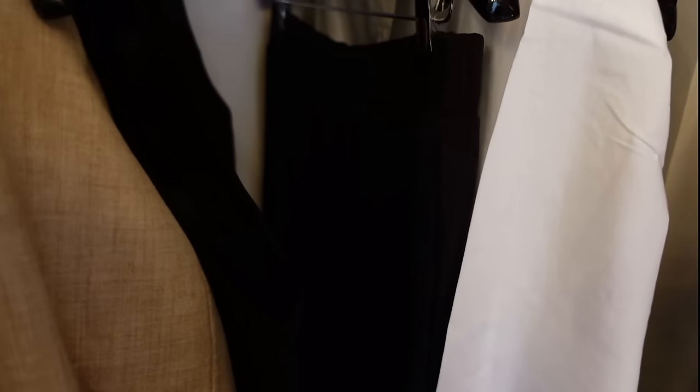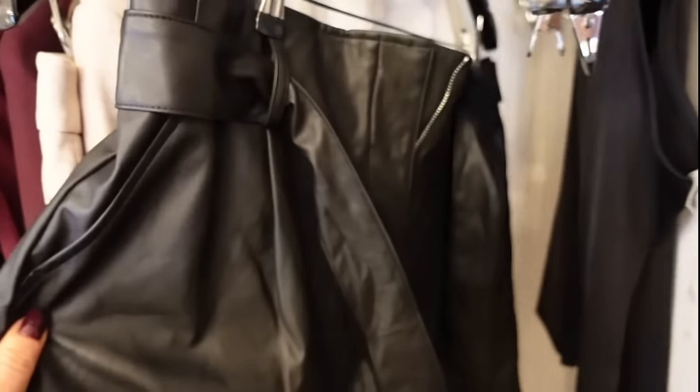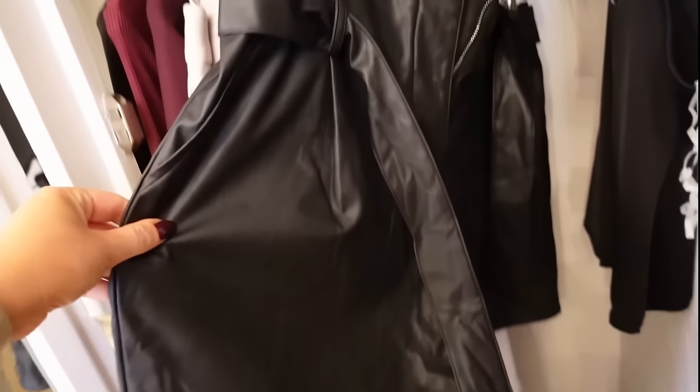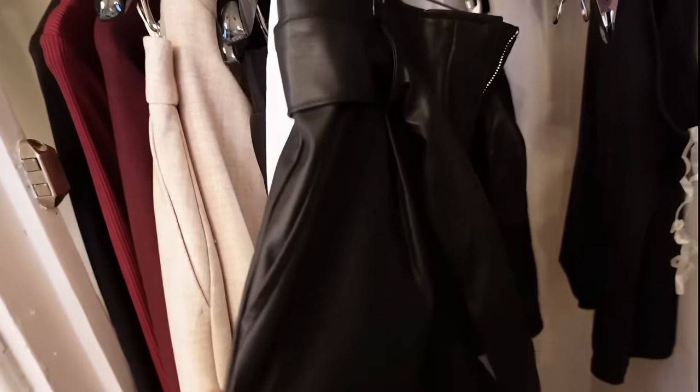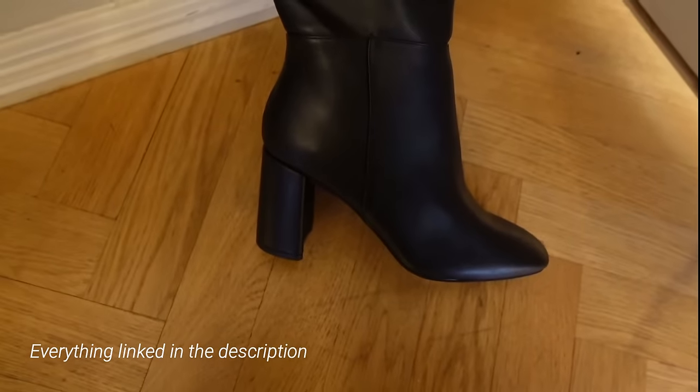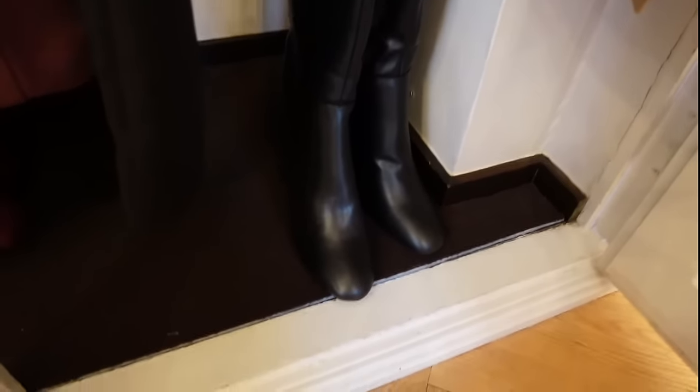These wide leg trousers, and we all know I'm loving wide leg trousers right now. These leather shorts, I've sized up in these. These are a 16 because they would be small, and I'm so glad I did because they've got that really nice paper bag effect. So I'll show you the outfit tonight. And then these boots. When I got these, I thought there's absolutely not a chance they are fitting my calf, but they're actually perfect. They're so nice. I can't wait to wear those with a lot of the looks that I'm going to be wearing over the next few days.